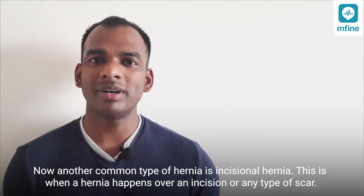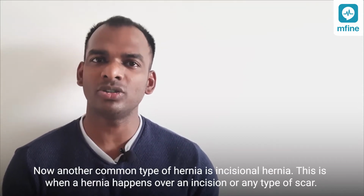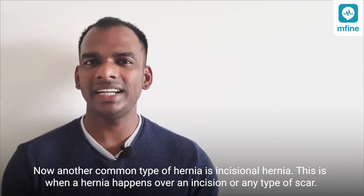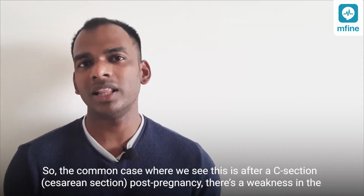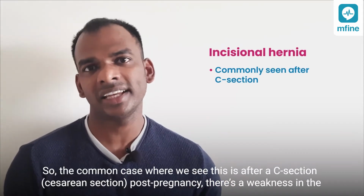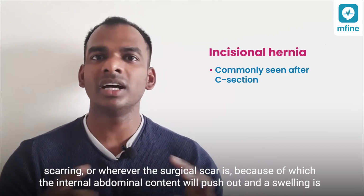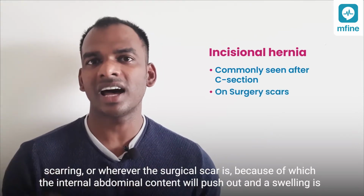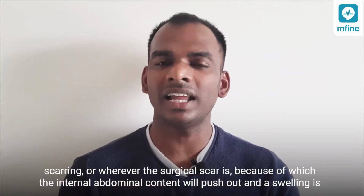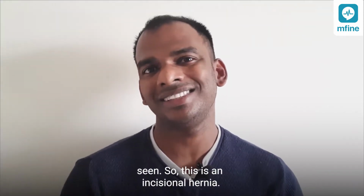Another common type of hernia is the incisional hernia. This is when a hernia happens over an incision or any type of scar. The common place where we see this is after a C-section or cesarean section post-pregnancy. There is a weakness in the scarring, or wherever the surgical scar is, because of which the internal abdominal contents push out and a swelling is seen. So this is an incisional hernia.